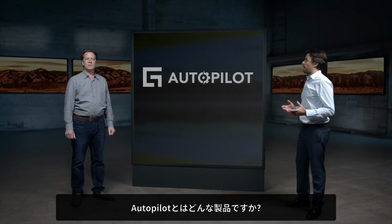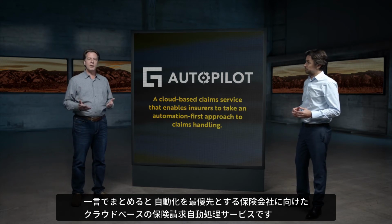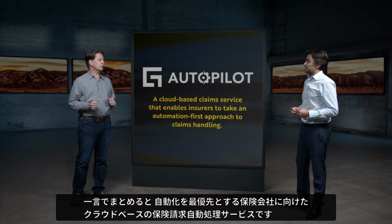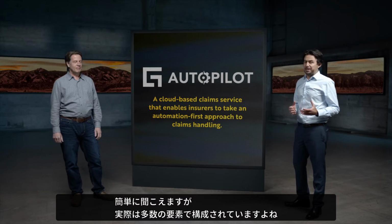OK, great. So how would you describe Autopilot? I'd simply describe it as a cloud-based claims automation service built to allow insurers to follow an automation-first approach. Sounds simple, but I assume there are many elements to enable Autopilot.